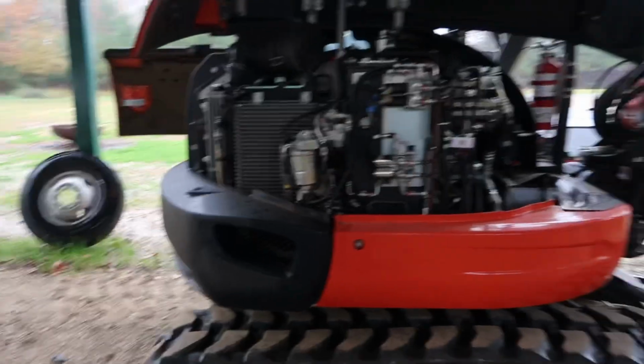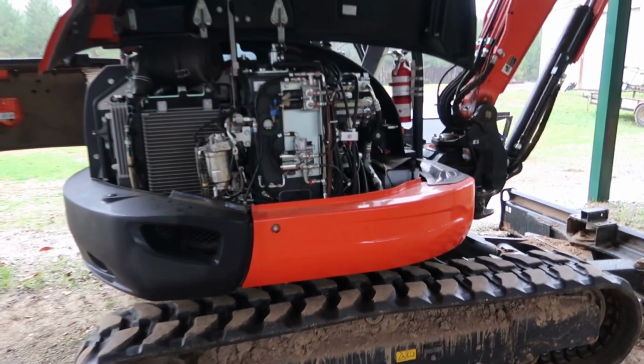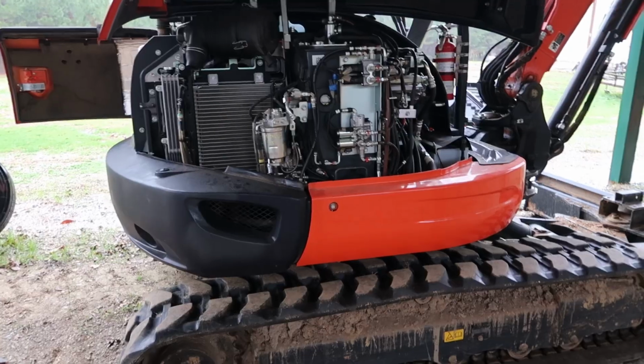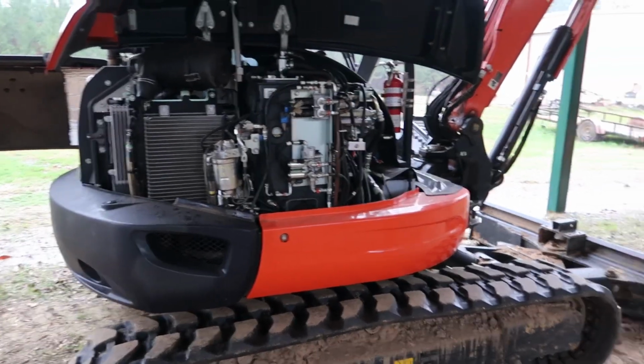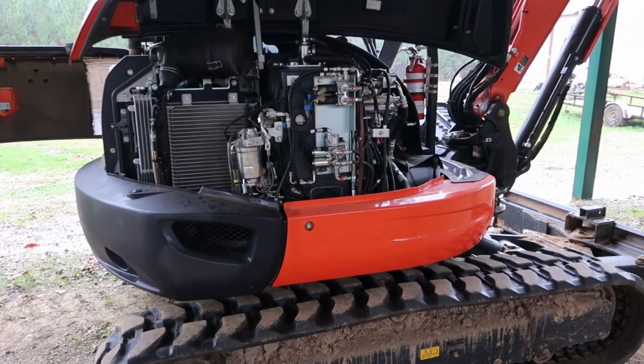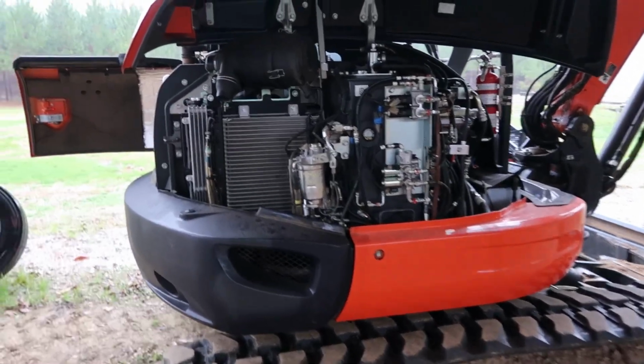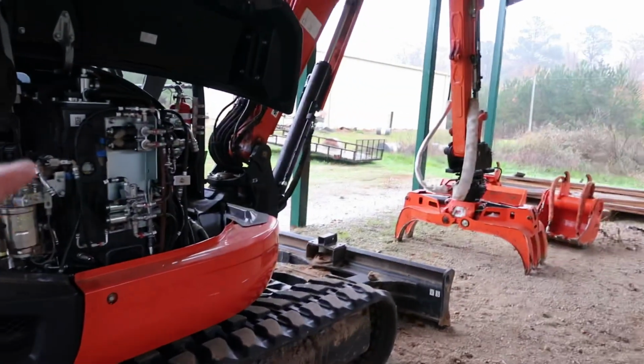Now, I have not run this machine. I did some jobs in October, and then the whole month of November I hadn't done anything with it except around here. And that's the beauty of it, because I don't have to run it. So that's a cool thing.